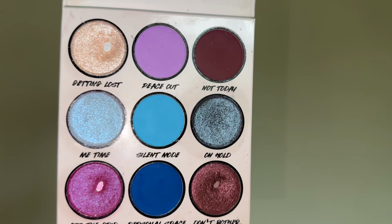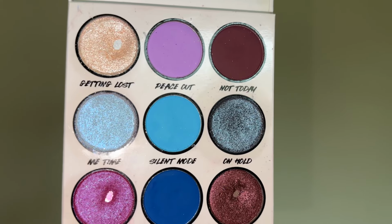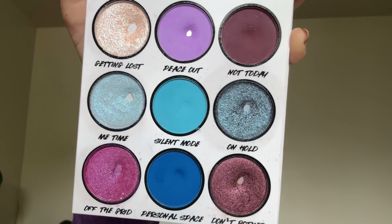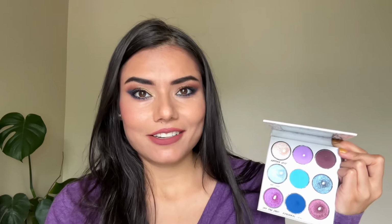Anyway, let's take a look at how this palette was looking like last update when I rolled it in. So we had pan on Getting Lost, which is the first shade, and then we had pan on Off the Grid and Don't Bother, which are those pink cleaning shimmers in the bottom row. And this is how it's looking like today. We hit 3 pans. So we hit pan on Peace Out, Me Time, and On Hold. So I was lucky enough to have 2 shimmer eyeshadows because hitting pan on shimmers is way easier than hitting pan on matte. And this eyeshadow I paired with my Pan That Palette Big Wig. That's a dark purple shade, and I loved how these two paired together, and I used it as an accent shade a lot. So let's go over numbers and how many times I've used each eyeshadow in here.